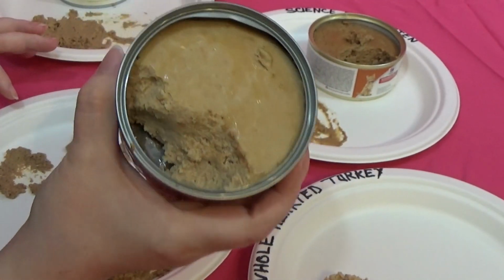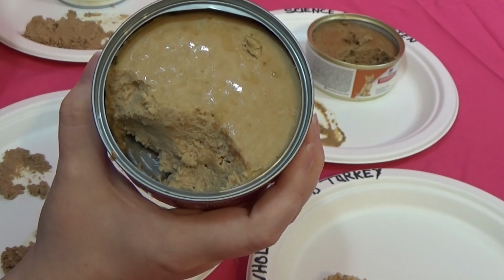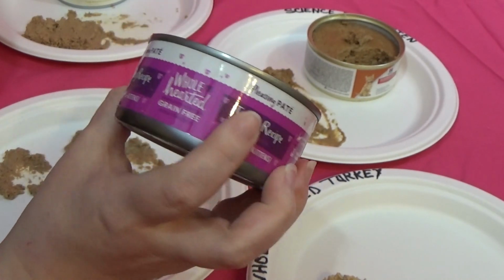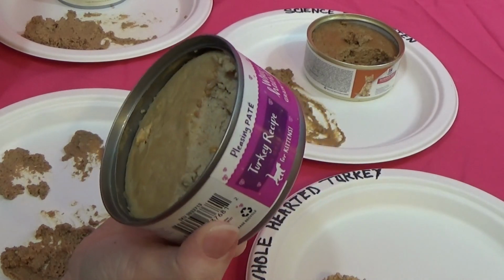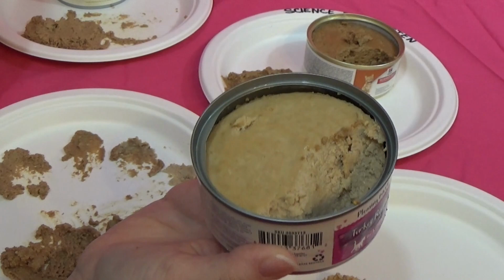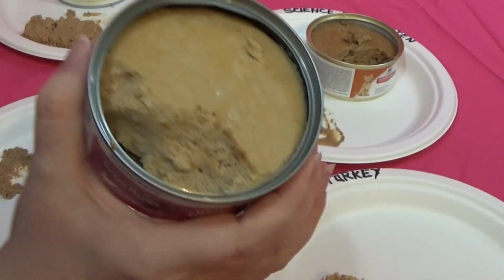I like the way this stuff looks. It doesn't look super overprocessed, like there's a bunch of byproduct in it. It doesn't look like there's a bunch of crap just thrown into it. I think this looks pretty good. I mean, honestly, I might even eat this. I'm not going to. I love you guys, but I don't love you that much. So we'll let the kittens test it in a minute and we'll see what they think.